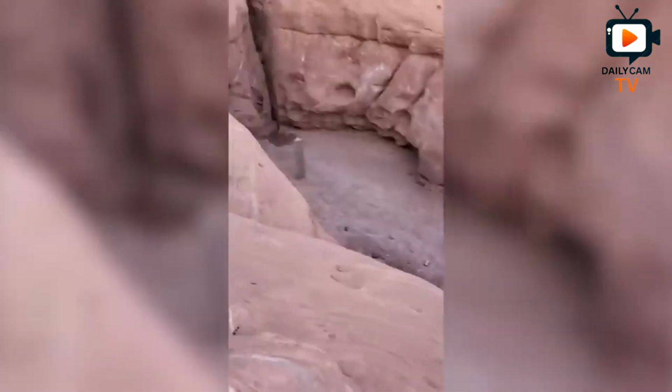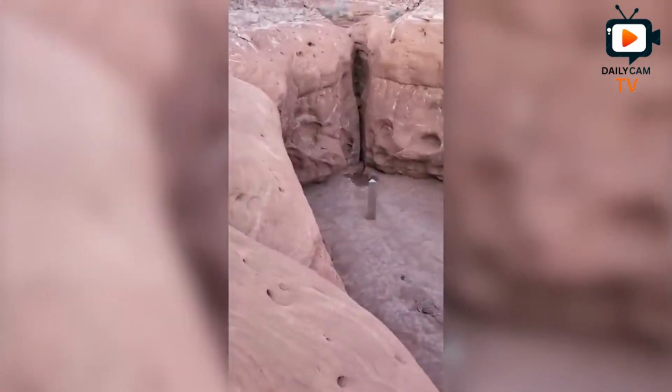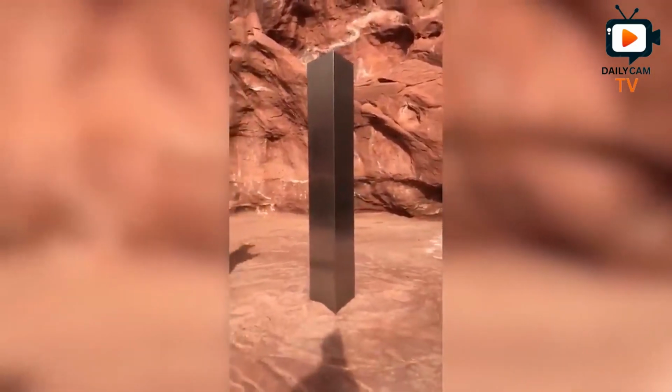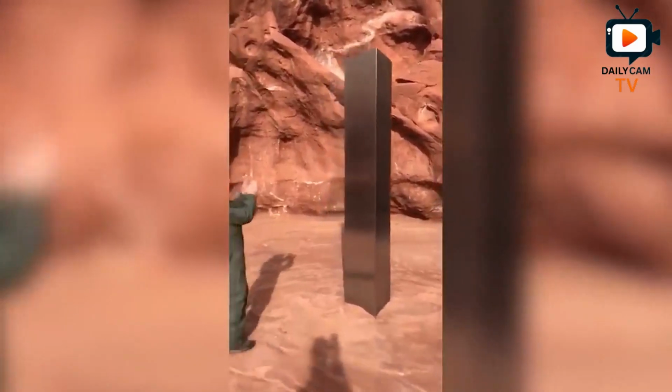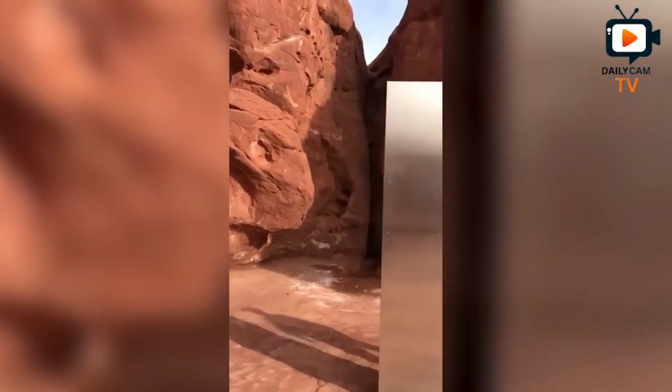In 2020, state officials were counting sheep from a helicopter when they spotted something that looked like it fell straight out of a sci-fi movie. Deep in the Red Rock Canyons of Utah's desert, a shimmering 10-foot tall metal monolith was found tucked away into a remote cove. It wasn't ancient, it was polished, triangular, and looked like it belonged in 2001: A Space Odyssey.